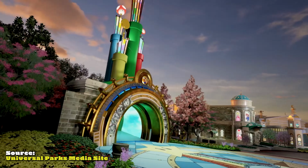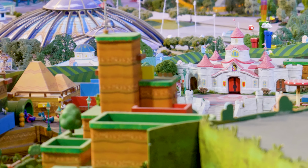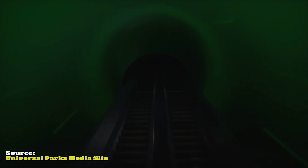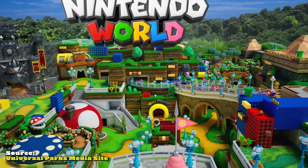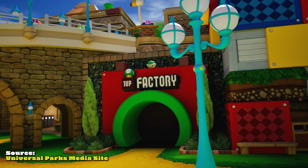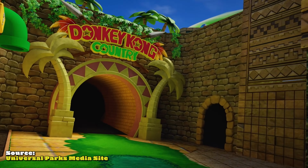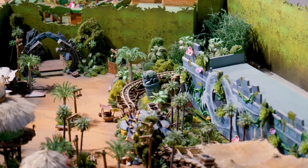Next up is Super Nintendo World. Now, this is one we've already seen finished in a way out at Universal Japan and Universal Hollywood, but I'm still really looking forward to having one of our own in our backyard here in Orlando. This land will have a Mario Kart ride, a slow moving Yoshi ride, but the ride I'm looking forward to the most, and I think a lot of people are too, is the ride located in the Donkey Kong Country part of this land, which is going to be called Minecart Madness.